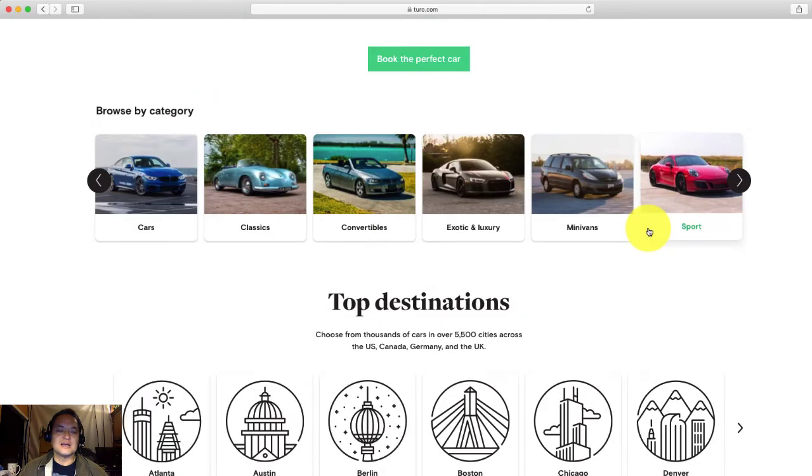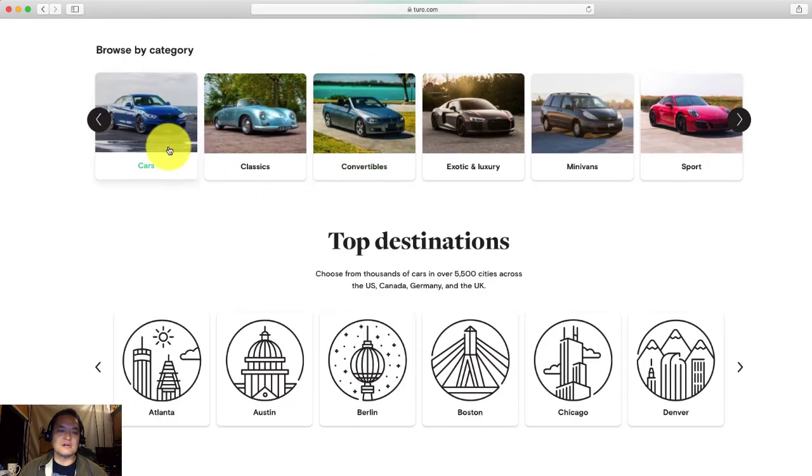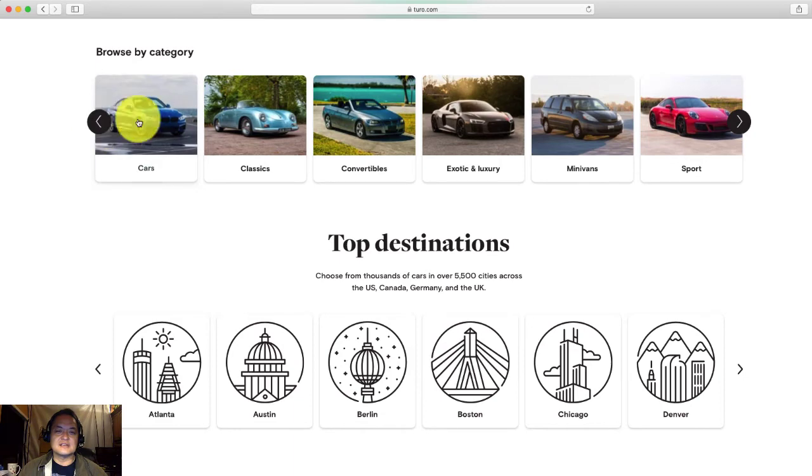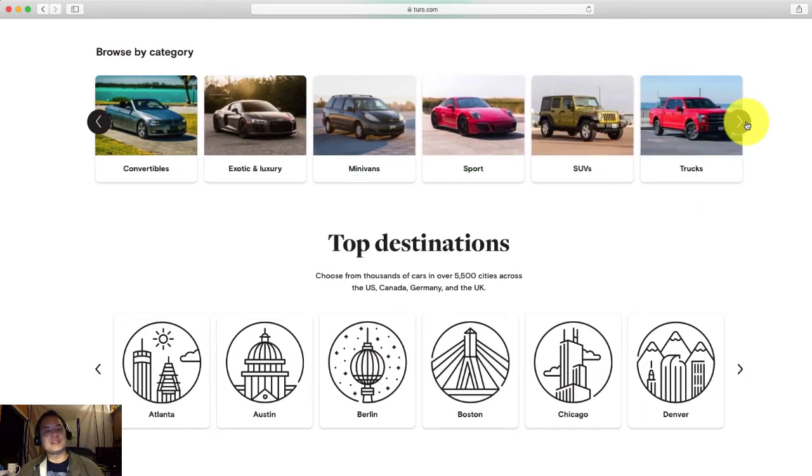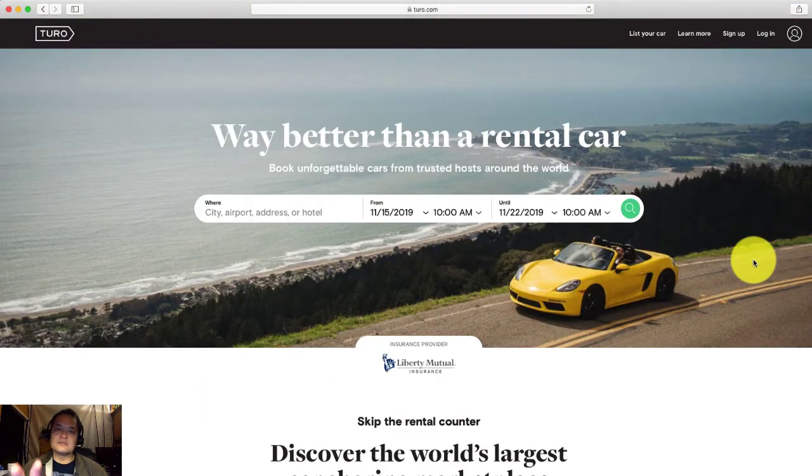You can see they've got cars listed by category: regular cars, classics, convertibles, exotic and luxury cars, minivans, sports cars, SUVs, trucks, right? So pretty much any type of car or truck or vehicle that you're looking for is available. However, keep in mind that the actual inventory in your area or wherever you may be looking is going to be limited by the owners in that particular area that are making their vehicles available.